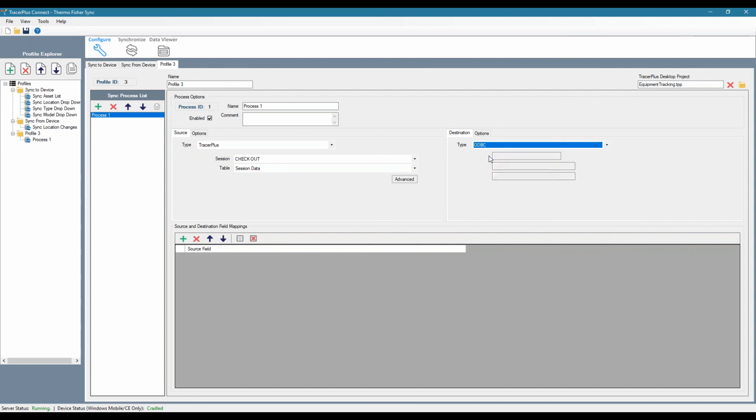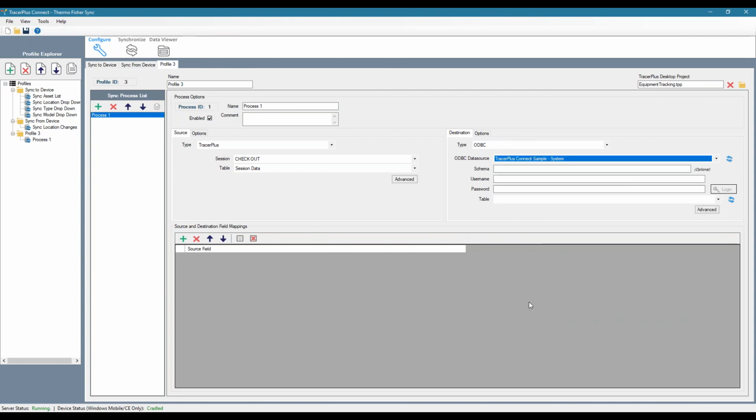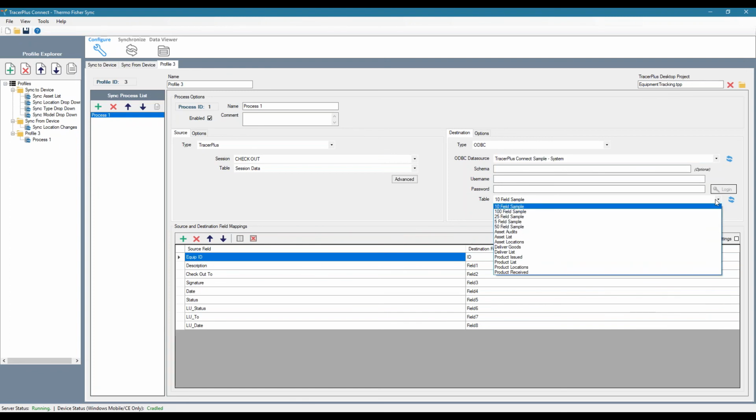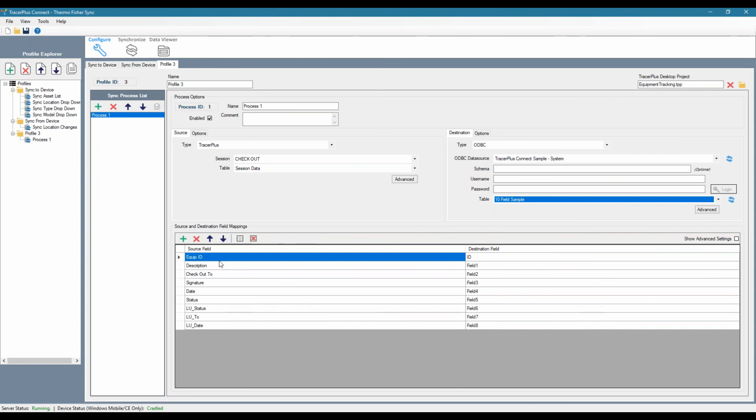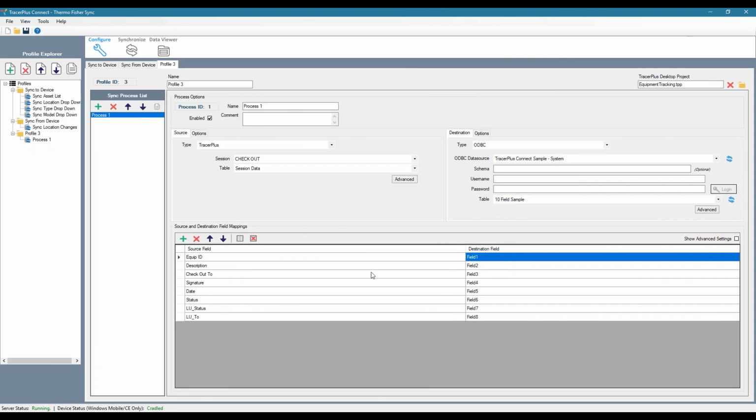If I do ODBC, we actually include a sample Access database with the Connect software that you can test syncing with. So I can select TracerPlus Connect sample. And then you'll see we actually have some sample tables within this database. So I could choose, let's say, a 10-field sample. And then I can actually match up mappings here. So we can say equipment ID goes to field 1, description to field 2, and so on. So that's the basics of marrying a source to a destination, and then it's just a matter of actually triggering the sync on the device itself.